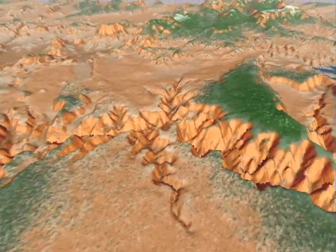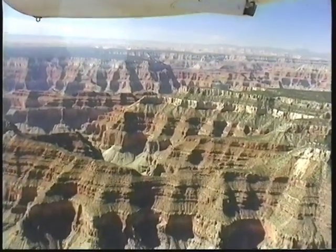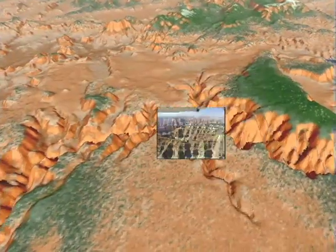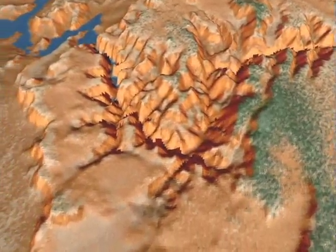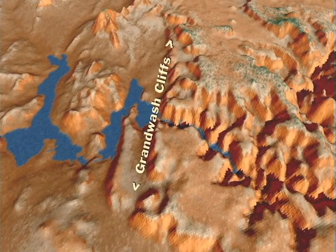From here to the end of the canyon, the river cuts through 200 miles of very difficult terrain. In this distance, only a few roads approach the rim, and most of these require a high-clearance, 4-wheel drive vehicle. The canyon ends at the Grand Wash Cliffs as the Colorado River spills into Lake Mead, the reservoir created by Hoover Dam.